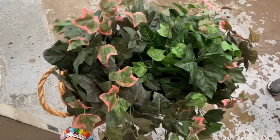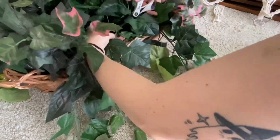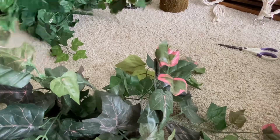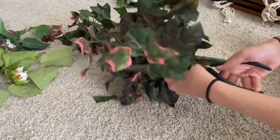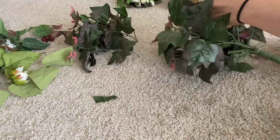The first thing that I did, obviously, was start to cut out the leaves. Then I realized that it's actually just a flower arrangement and I can just take each piece out, which made my life a lot easier. And then I actually found my wire cutters because I was using scissors at first. So now it's moving a lot faster. So now I'm just going and cutting out each little strand of leaves.